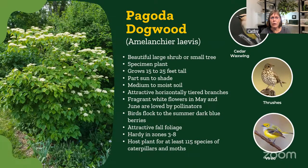Very attractive growth habit with these horizontally tiered branches. Even though it's a native plant to our area, it almost has a little bit of a Japanese garden look to it with those tiered branches. Just stunning. Grows 15 to 20 feet tall in part sun to full shade.